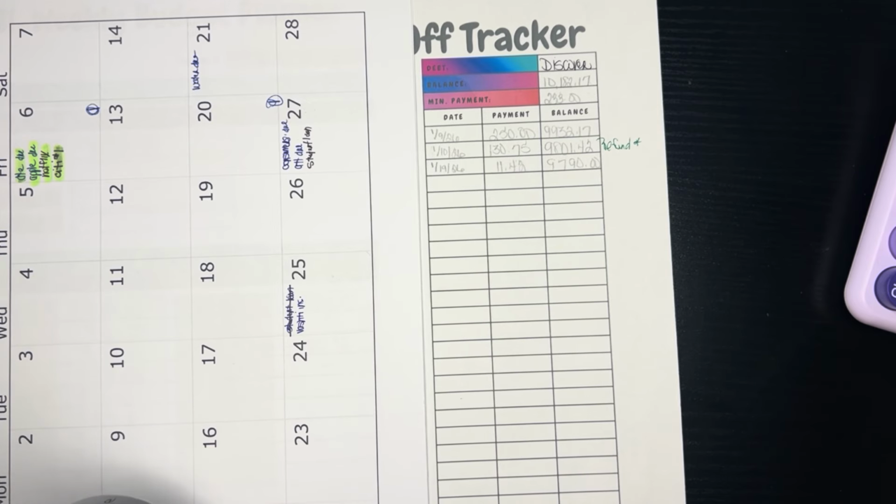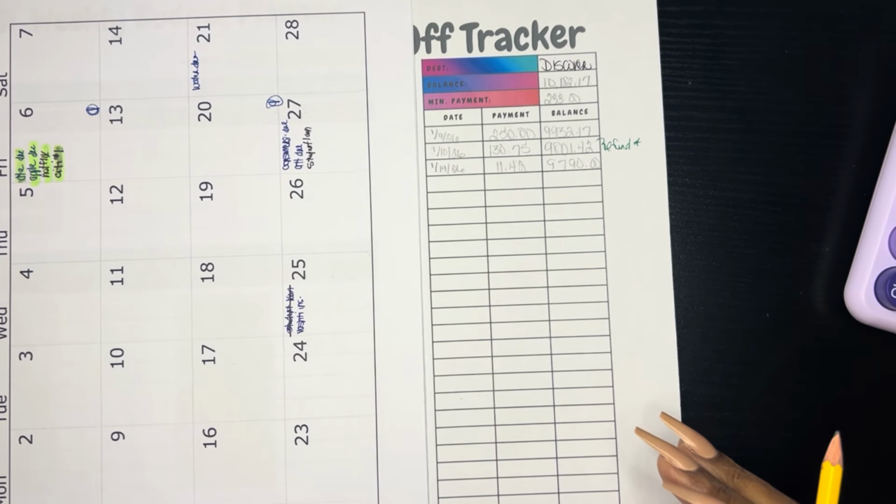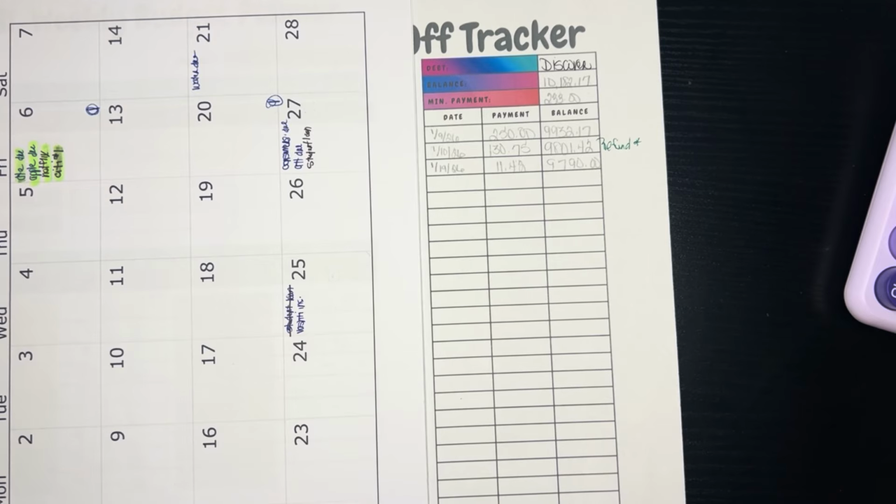Sorry about that, you guys. I had a sneezing fit, and I think I'm getting ready to sneeze again. So if you see a quick, abrupt stop, pause, something like that, it's because I sneezed. Okay, I think I got it out.